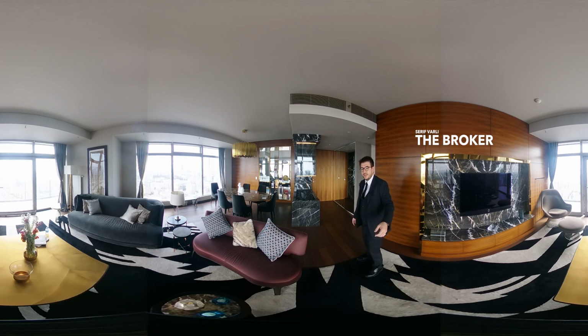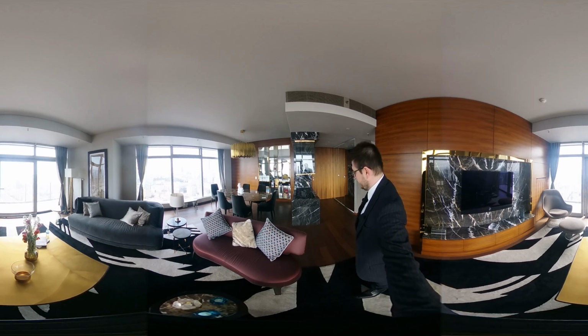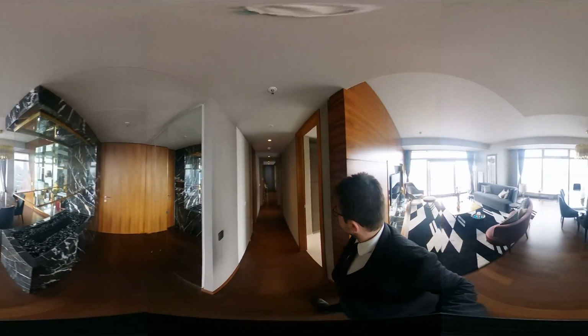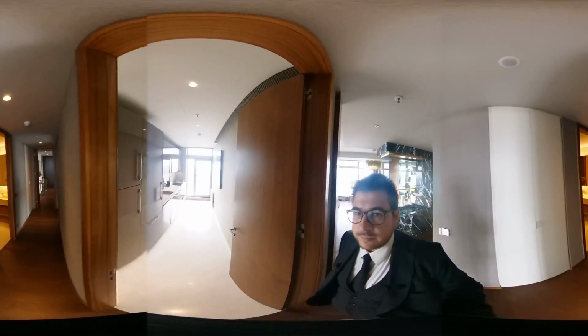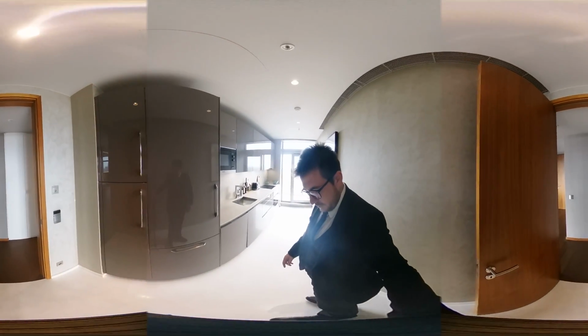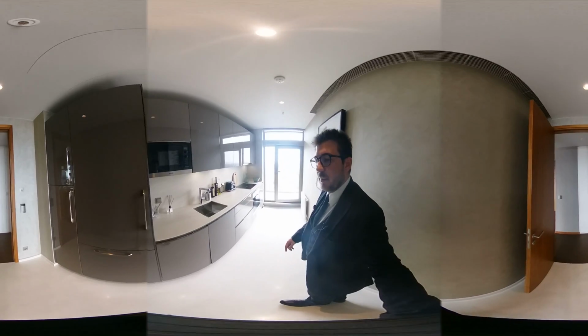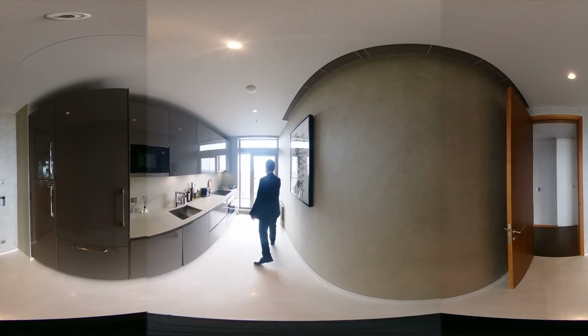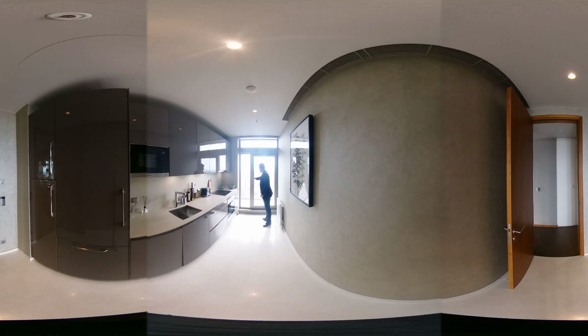I will move the camera now to the kitchen. Now we are going to the kitchen. Yes, like this. In the middle point. Kitchen. I want to start from this end.